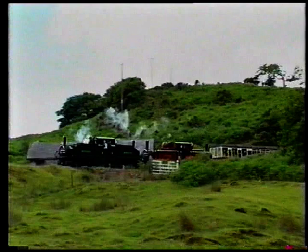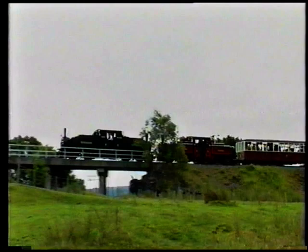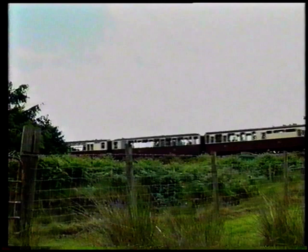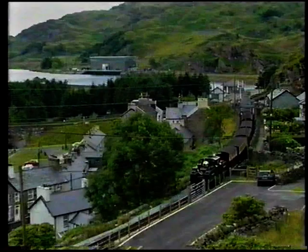This was achieved by building a much higher alignment, which runs through a tunnel and gains sufficient height by means of the spiral here. This is the only one in Britain. Work was also needed near Tanygrisiau because the rock face here had become unstable.